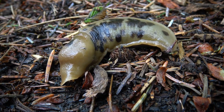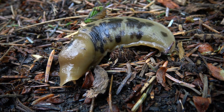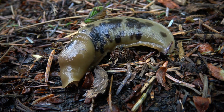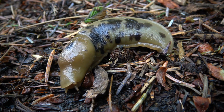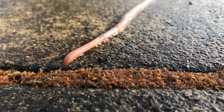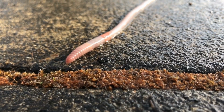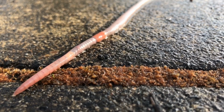The slime not only traps the prey but also contains enzymes that start breaking down the prey's tissues. Then, the velvet worm walks over and injects a special juice that turns its prey into liquid lunch. This digestive fluid breaks down the prey's internal structures, turning it into a nutrient-rich soup that the velvet worm can easily consume. It's a gruesome yet effective way to ensure a meal.